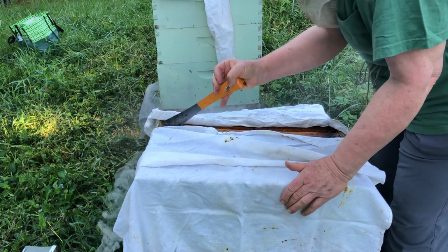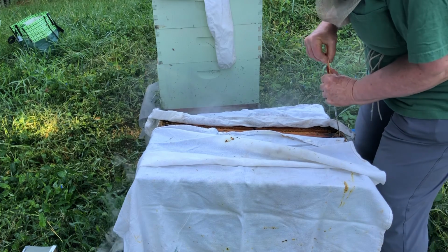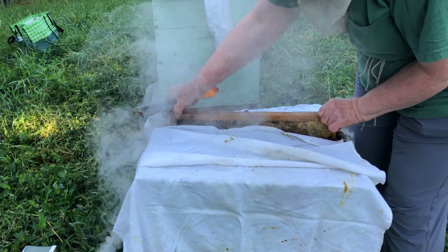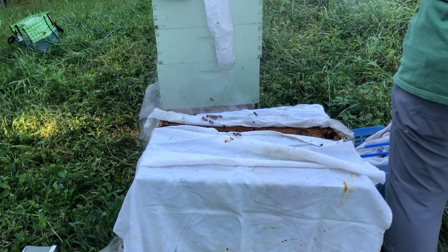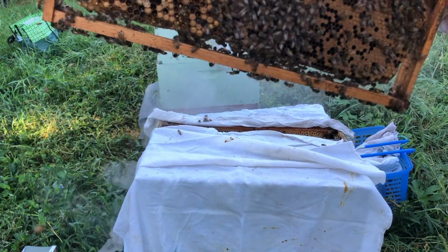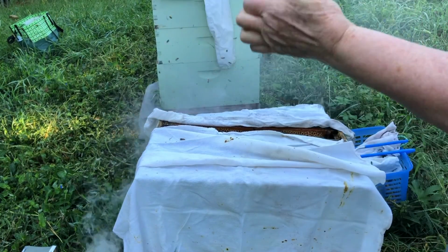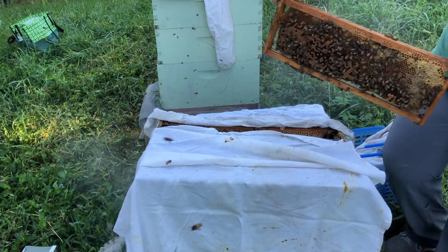Ordinarily I would do that to get this frame. At this end, there we go. Everybody tells me this is a big year for small hive beetles, and I believe them. This is a nice frame. It has brood, drone brood, and capped brood that's about to emerge. And on the other side, also drone brood and capped brood.